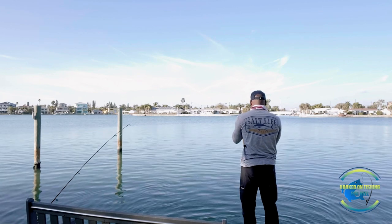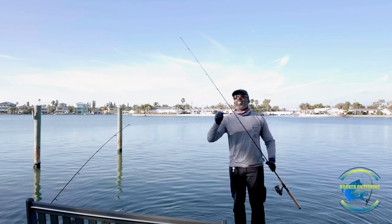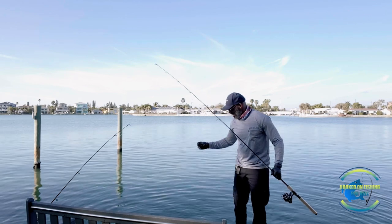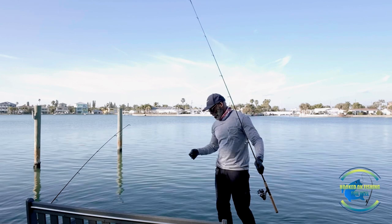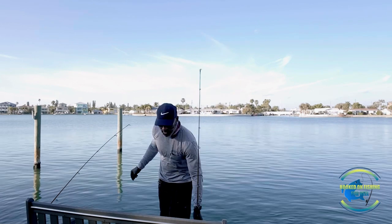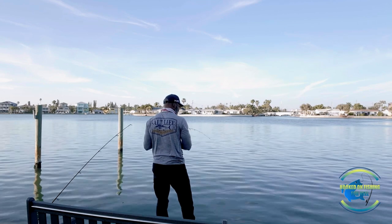Still trying to pull drag. Oh! He snapped the hook, guys. Well, he didn't snap the hook, but he got off the hook. But I had one on. Got him. Got him, guys.